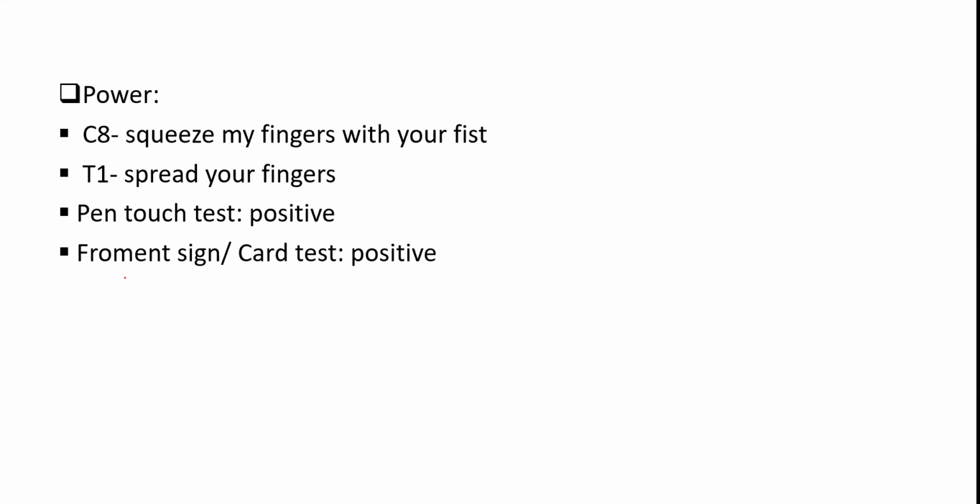After sensation, we will finish with checking the power. To check the power, especially for median nerve and ulnar nerve, we have two specific tests. For median nerve, we have the pen touch test. And for ulnar nerve, we have Froment sign or card test. You can also check the power of C8 T1 in this case, because these can be damaged. Not very important. At least if you do the median nerve and ulnar nerve power tests, that should be enough.